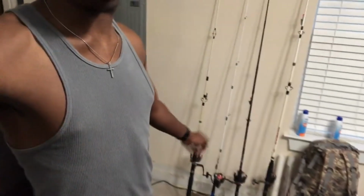Bottom rigs, all of them except for the one with the red braid. The same bait, got shrimp, finger mullet, cigar minnows. The same bait, you know, we catch fish. I'm gonna go ahead, I'm gonna go walk to the beach, and I'll catch you guys at the lake.